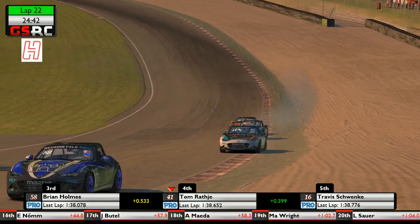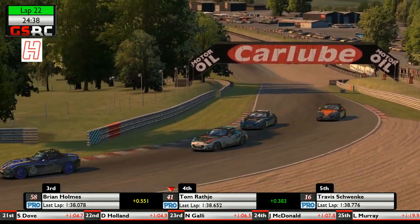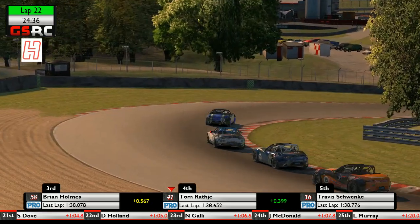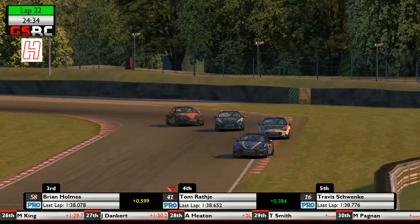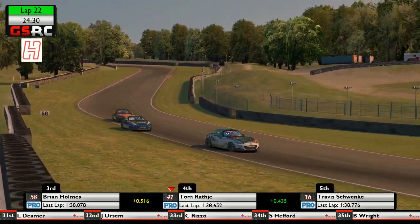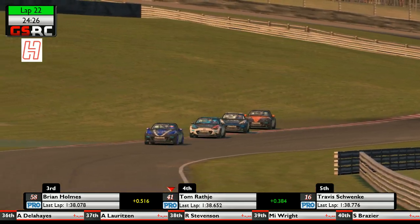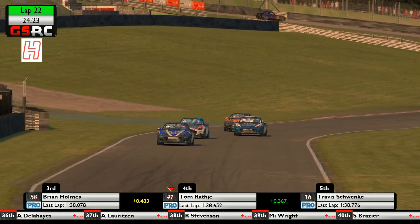And look at Brian Holmes run wide at Paddock Hill. It would not surprise me if Ratchey is trying to short shift a little bit. His stop was so fast. It was so fast, but what that's going to mean is you look at Tom Ratchey right now, he's just got to get on to Brian Holmes and sit and wait.